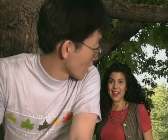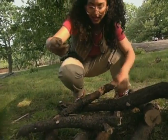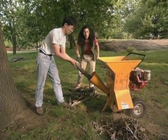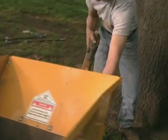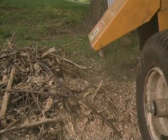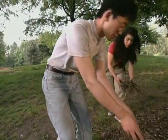Celia, we're going to use that branch to make the rest of the tree healthier. Tom and I are putting the branch into a wood chipper, which breaks the branch into little pieces. We're using the wood chips we made and putting it down as a mulch.